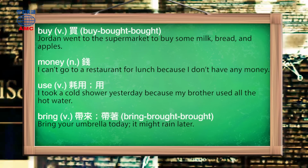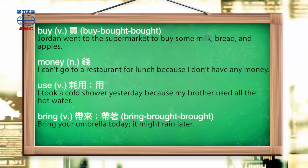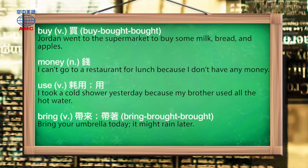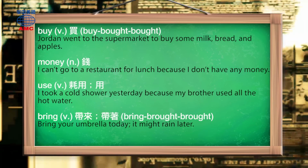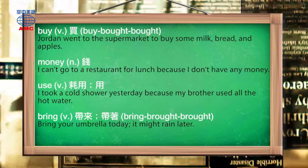Money. I can't go to a restaurant for lunch because I don't have any money.